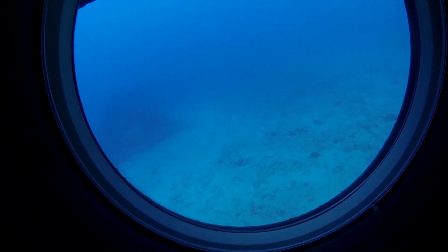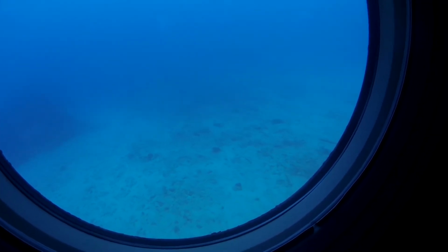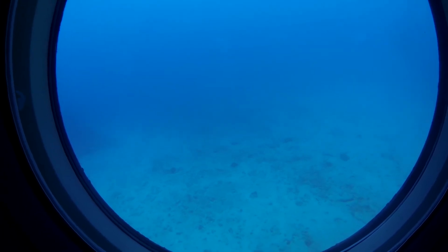That we have down here, we put down here on purpose, but not that anchor. That anchor's been down here for like 120 years. It's from an old whaling vessel. You don't really see anchors made like that anymore.